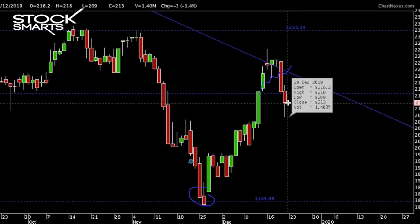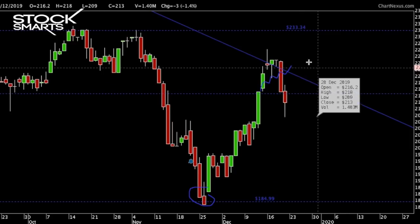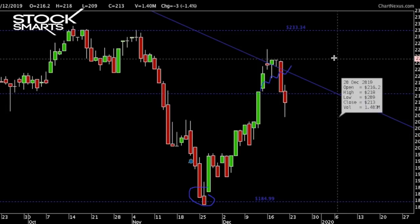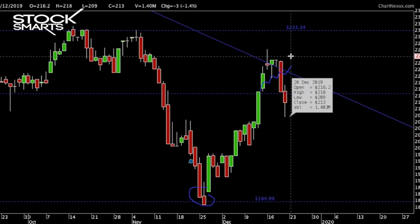It's back to the 213 level. That's how strong this downward trending line is. That's how strong this downward trending line is, protecting and pushing the markets to go up. Now here's what we do know now. You can also peg now a shorter resistance here as well.